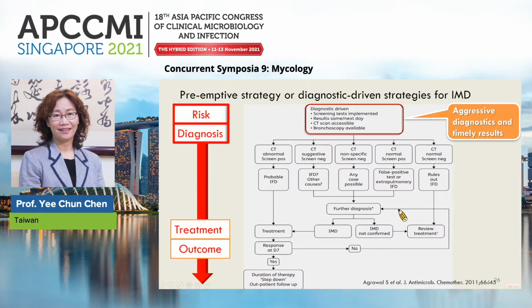Here is the preemptive strategy. It demonstrates the diagnosis-driven approach, emphasizing aggressive diagnosis and timely results. Optimally, in the same day, including blood testing and CT scanning. In addition, bronchoscopy is available, feasible, and tolerable by the patient. Based on the CT findings, blood testing, and others, we determine whether to initiate antifungal therapy.